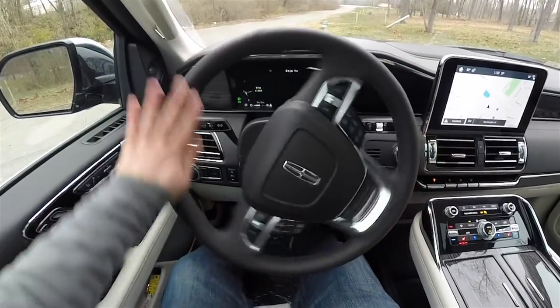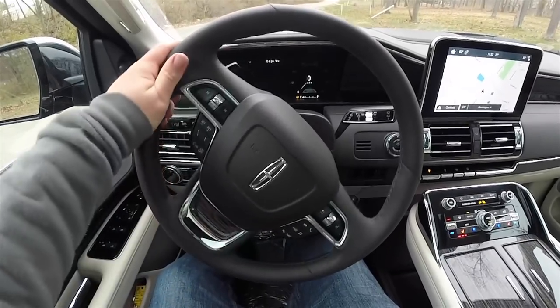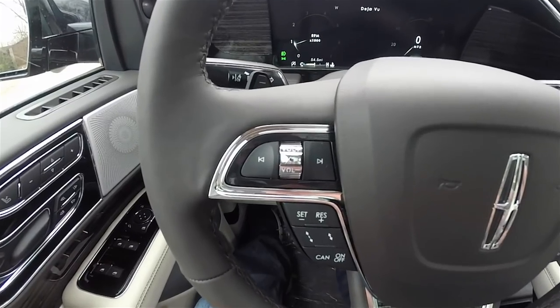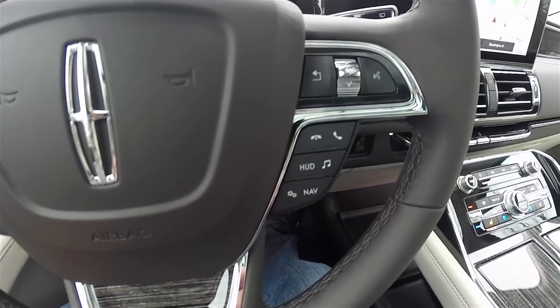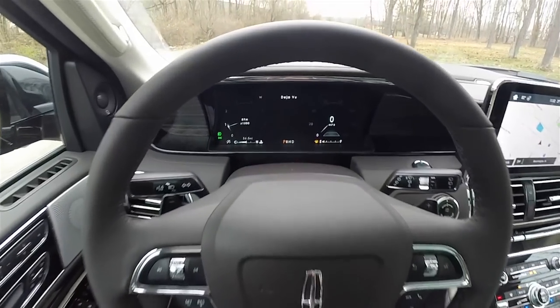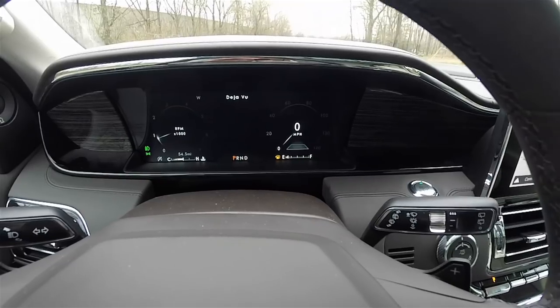As you can see, nice fluid electric power assist steering. 3-spoke steering wheel is completely leather covered with metal accents as well as a silver wood trim. And you've got your audio controls as well as your cruise controls. This vehicle does feature the Sync 3 voice commands. You've also got multifunction controls for the reconfigurable instrument cluster. It's a completely LCD display.